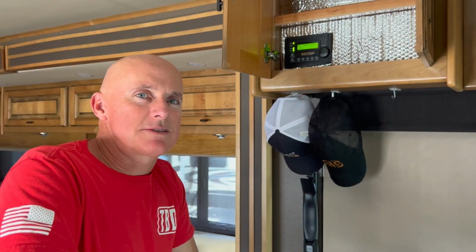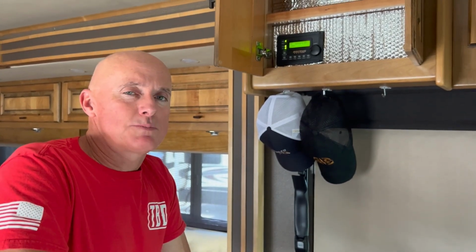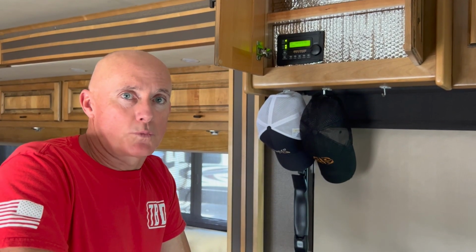So far, this is Winston's most expensive upgrade. But it's one that gives us peace of mind knowing exactly where our batteries are. So we really enjoy it.